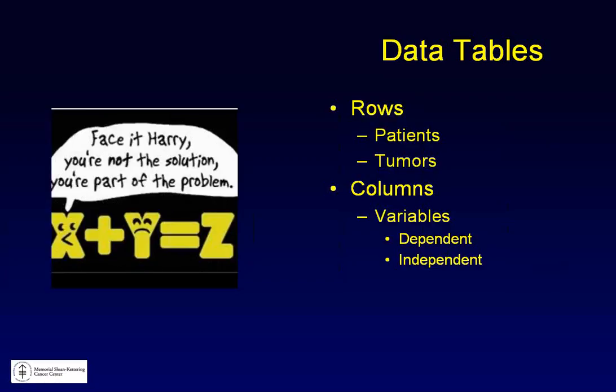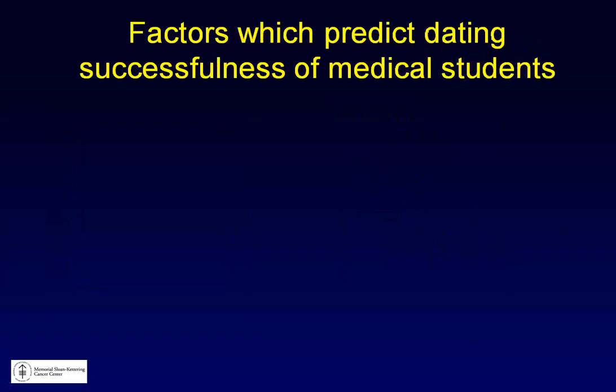To make this a little simpler, it's really hard to take a dry topic like pneumothorax and ablations and make it more relevant. So I thought I would bring a more exciting topic for groups of medical students or residents: factors which predict dating successfulness of medical students. Okay, so let's say this was your research project. I'm sure we've all in the past done research on this topic.